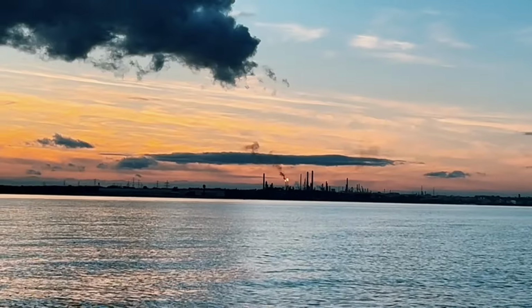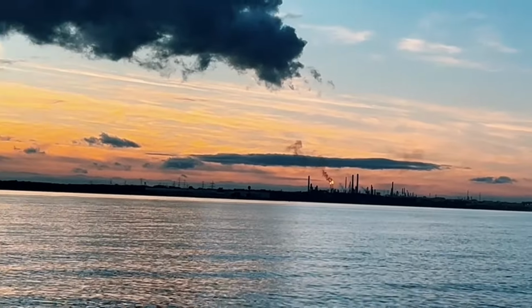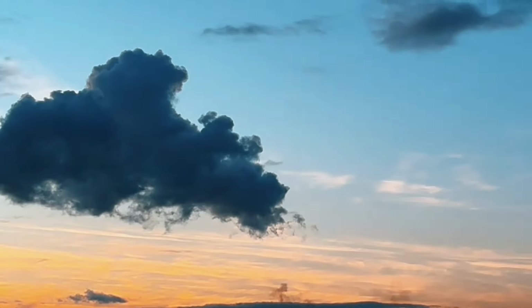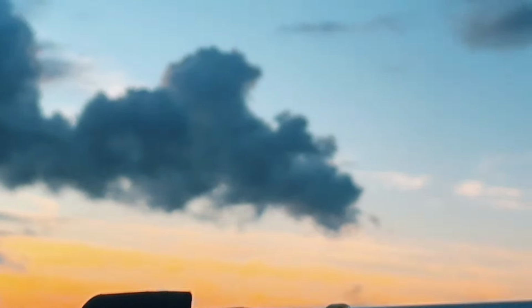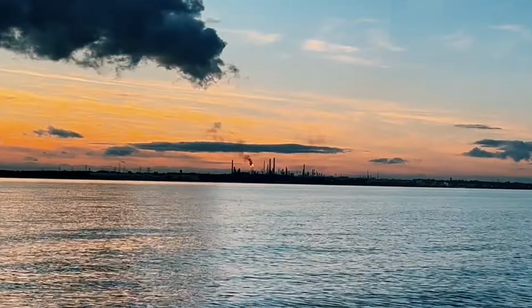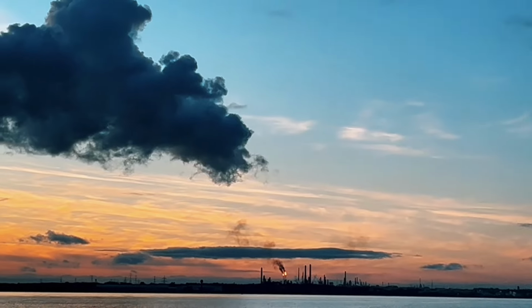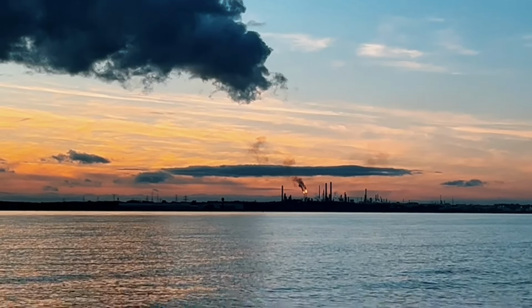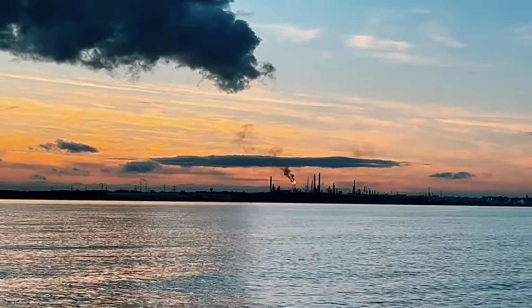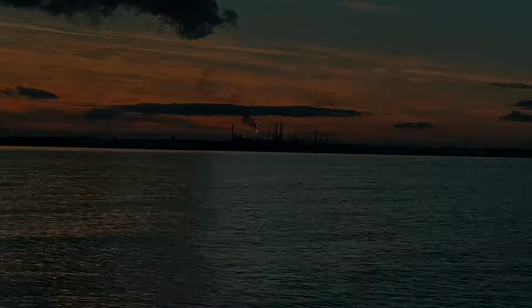Look at this, they're burning off some oil down at the refinery. That's actually a cloud, I think. That cloud is always there. It comes from this. That is unusually big flames out of them chimneys. Normally there's a little glow, but they're really burning off some fuel tonight.